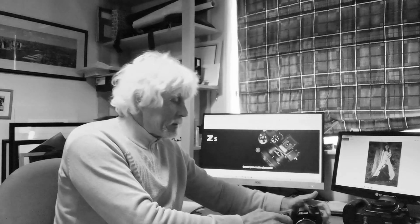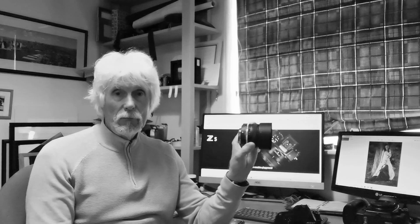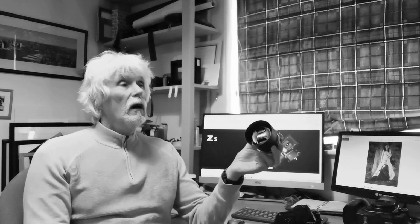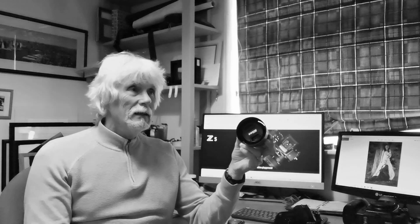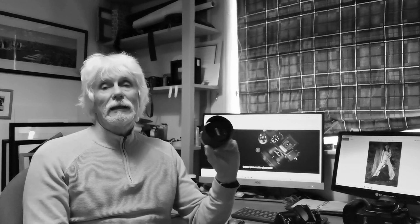What Z5 am I getting? Because what lenses am I going to use? So what I've decided is that my only G lens is my 50mm 1.8. All the others are D lenses. I have been hoping and waiting and fingers crossed that Nikon were going to come out with a D to Z adapter. They haven't, and I could be waiting another 5 years for them to do that. Maybe they'll never do it, I don't know. It's not available, and there's no rumours that it's about to be released.